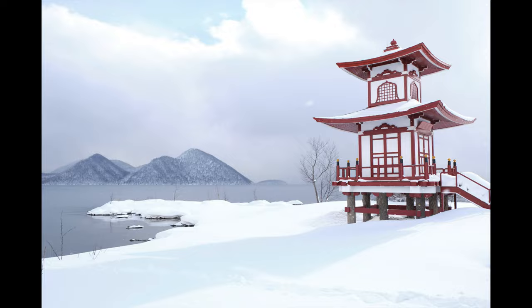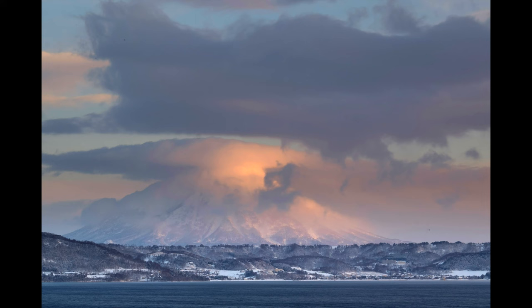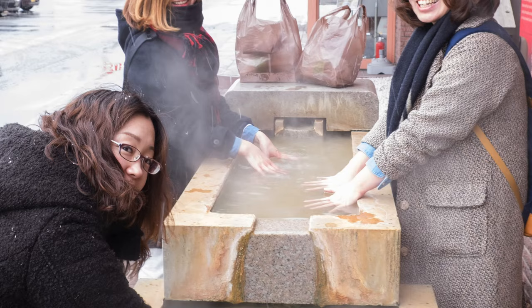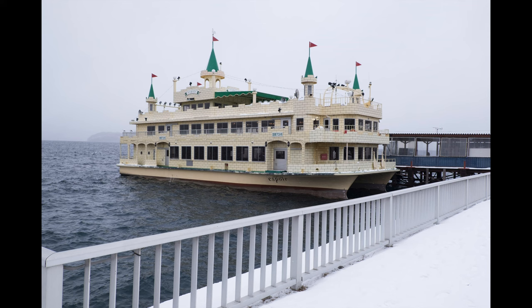This was the view from my hotel window when I visited Lake Toya in 2015. It was a brief but memorable overnight stop. The main town on the lake is Toyako. Because there are hot springs or onsen in this area, Lake Toya is a year-round resort, although winter is definitely the quietest season.